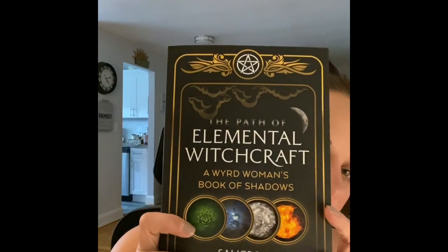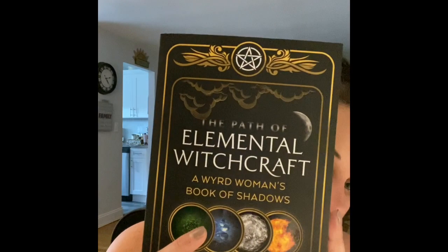The other book that I got a few months ago and just started delving into is The Path of Elemental Witchcraft by Salacrow, a Weird Woman's Book of Shadows. This is a ginormous book. It is very big. I am definitely not reading it cover to cover. I sort of read the beginning, but there's really not a huge introduction. She goes right into the welcome. I think the intro is like one page, two pages, and then it's right into the different elements. So water magic, fire magic, air magic, earth magic, and then she has that fifth element, she focuses a little on spirit magic.